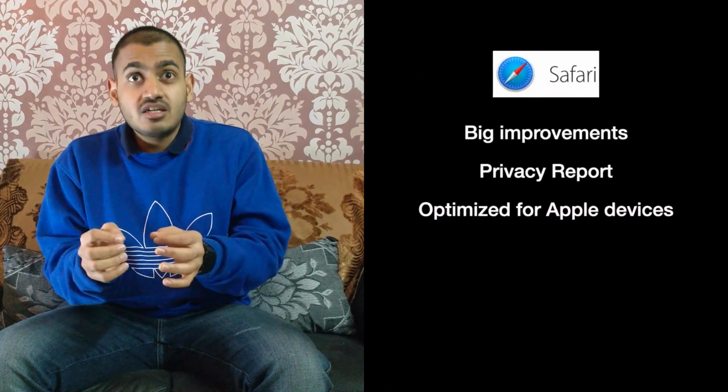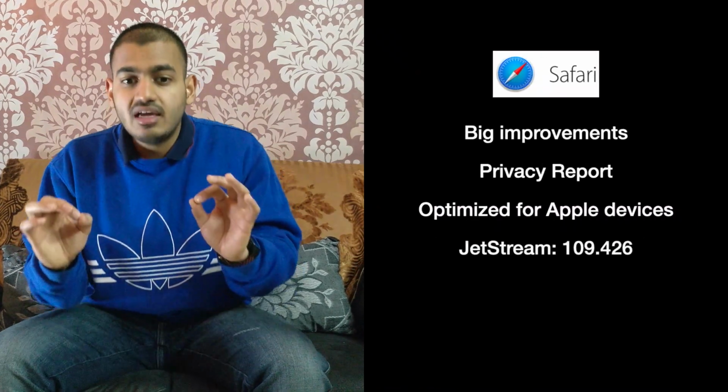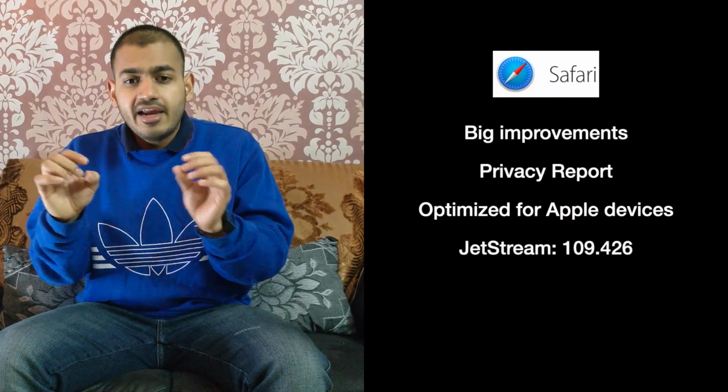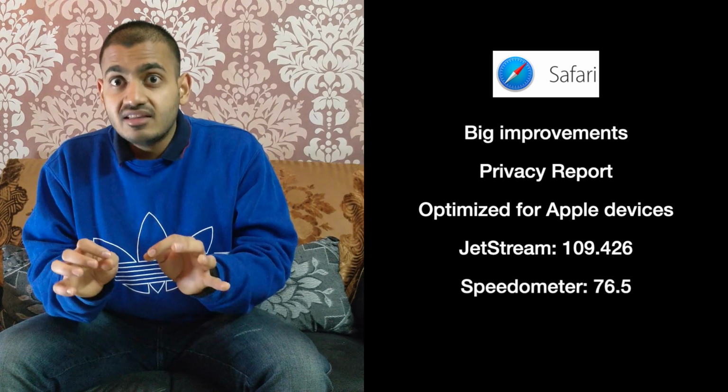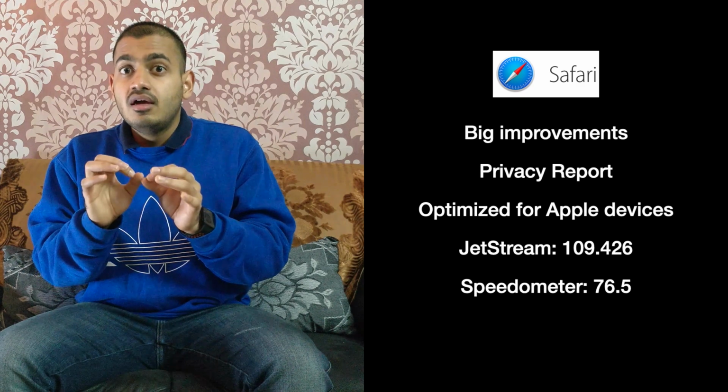So with a Jetstream score of a whopping 109.43 and a speedometer score of 76.5, being in the Apple ecosystem, not using Safari is like a very bad decision. Also, this was a bonus mention because Safari is only available on Apple devices.